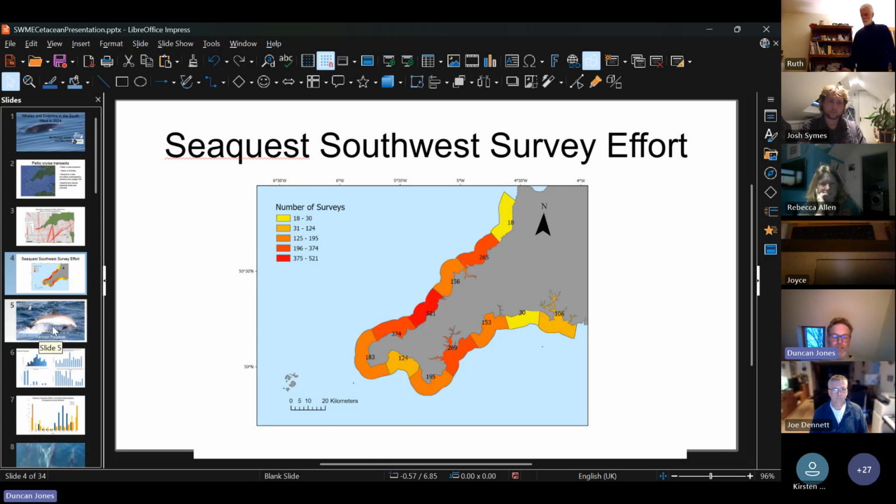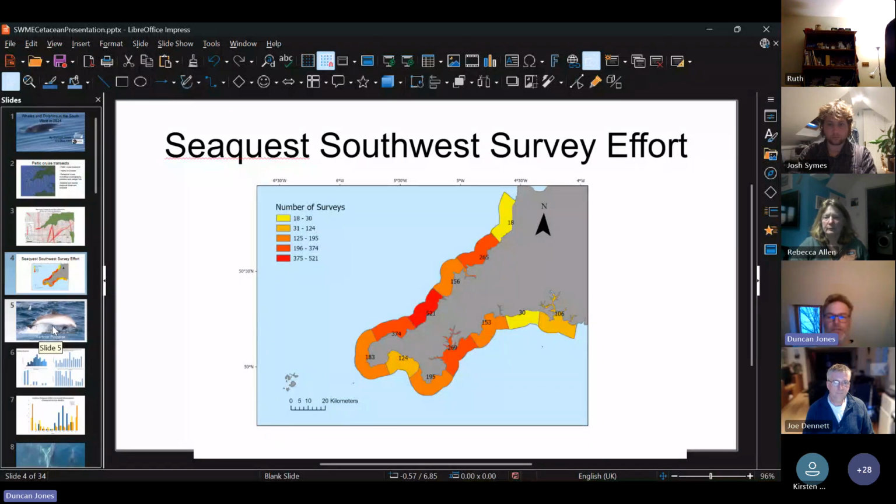The other thing to bear in mind when we're looking at the graphs is that the scales change. For example, we come across a lot more common dolphins per amount of effort or amount of time searching than we might minke whales. I'll try and point that out as the scales go. So I'm going to just start by looking at harbour porpoises.